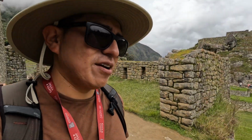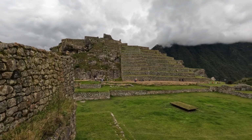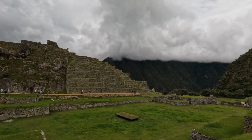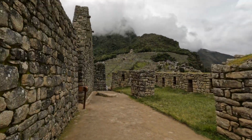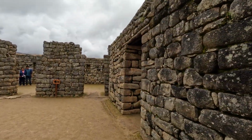As you notice, the views are all the time different. We were just walking earlier on the other side. That path then corresponds to, again, the circuit number 2. So we are about to get inside of this so-called convent. Now this is how it looks.